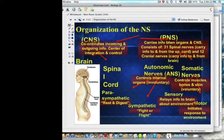Now, the nervous system is organized into the central nervous system and the peripheral nervous system. So that's the CNS and the PNS. Now, the central nervous system is going to coordinate incoming and outgoing information, and is the center of integration and control. So the main components of the central nervous system are the brain and the spinal cord. Okay. Now, the peripheral nervous system carries information between organs and the central nervous system. So it's going to consist of 31 different spinal nerves that carry information to and from the spinal cord, and 12 cranial nerves that carry information to and from the brain.